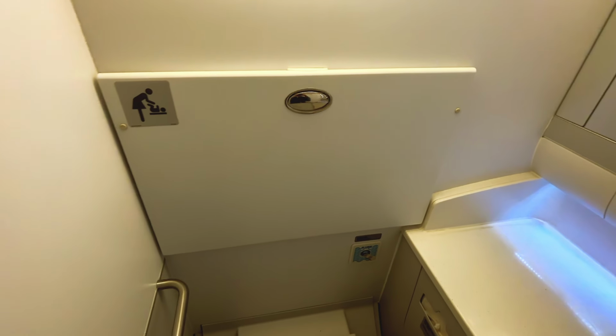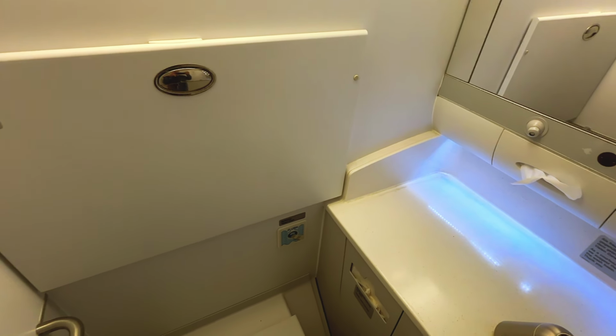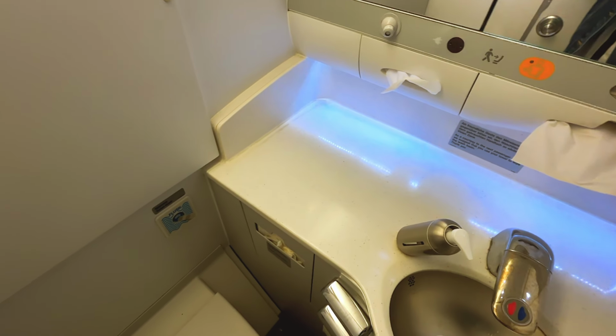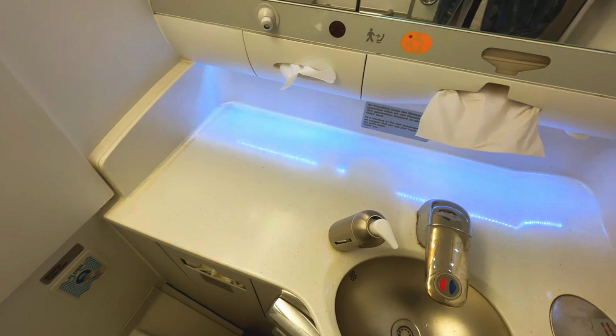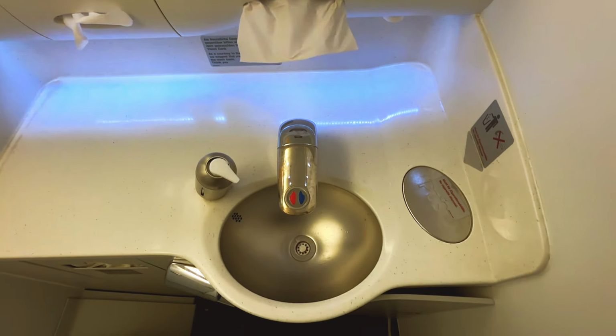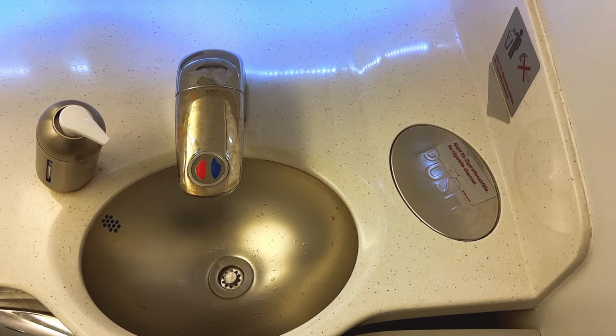Washroom tours are not usually my thing, but since this is a detailed review, why not? The washroom was clean and had the basic stuff you would get on a long-haul flight.